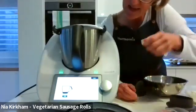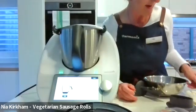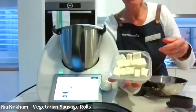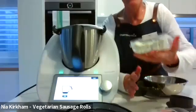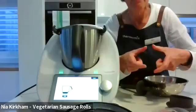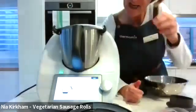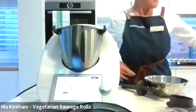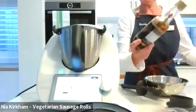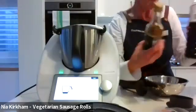Eggs are in, and then it's asking for 150 grams of feta, cut into pieces of about 3 centimetres. So there's my feta already prepared. That's going in. So it's about 2/3 of a normal rectangle of feta that you buy in the supermarket. And a tablespoon of soy sauce or tamari. So tamari, again, is a naturally brewed soy sauce, so either one will do.